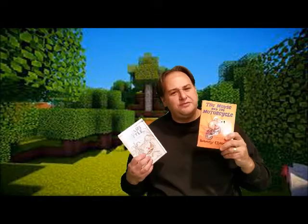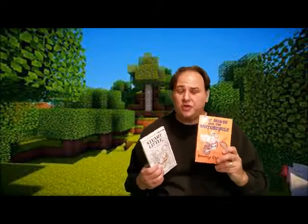This mouse lived with his mother and his brothers and sisters in a hole in the wall. This mouse lives with a family in a regular room. Tell me what you guys think about that.